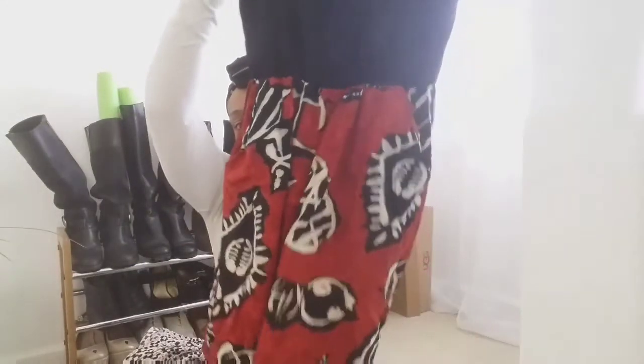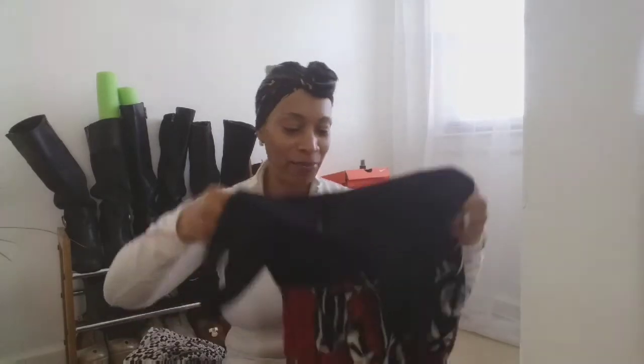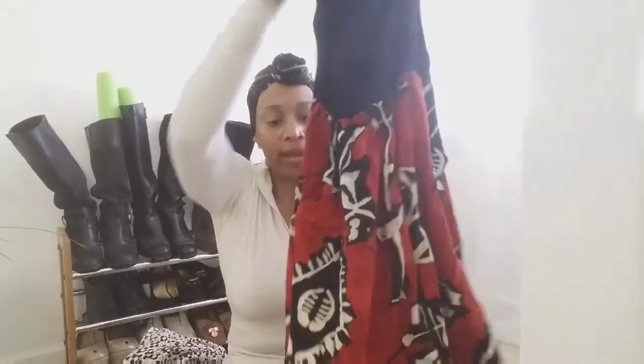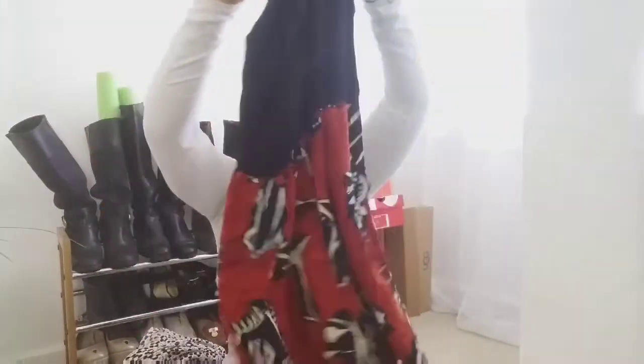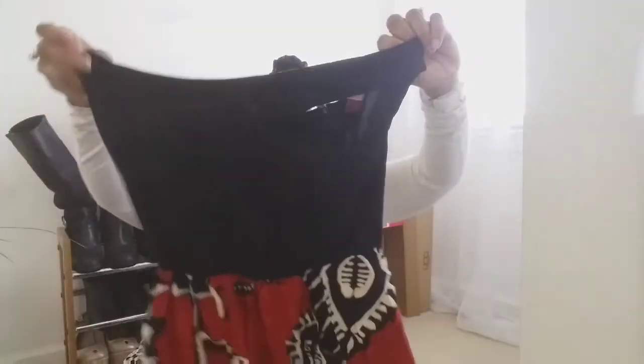Then I have this, you guys. I thought this was really cute last year. I like it because it kind of reminded me of an African kind of print type thing, but I know I probably can find something that's maybe longer. This is really like culotte shorts. This is the back. It has a zipper. And I can't read who this is by. I think it says Wright & Son, and this is the petite size. So y'all, this is all I have, and this is what's going.